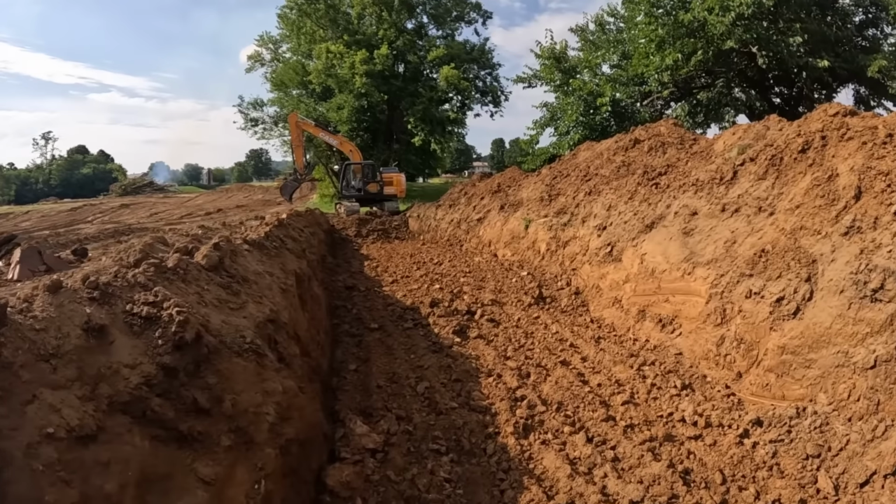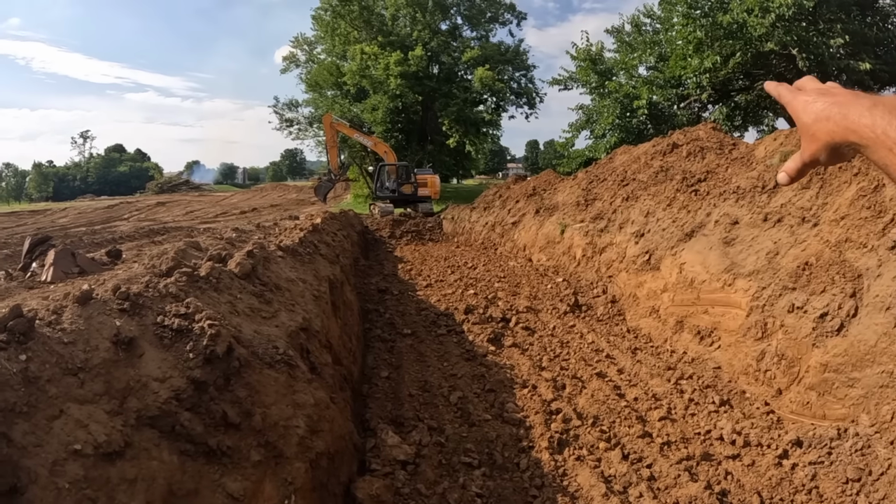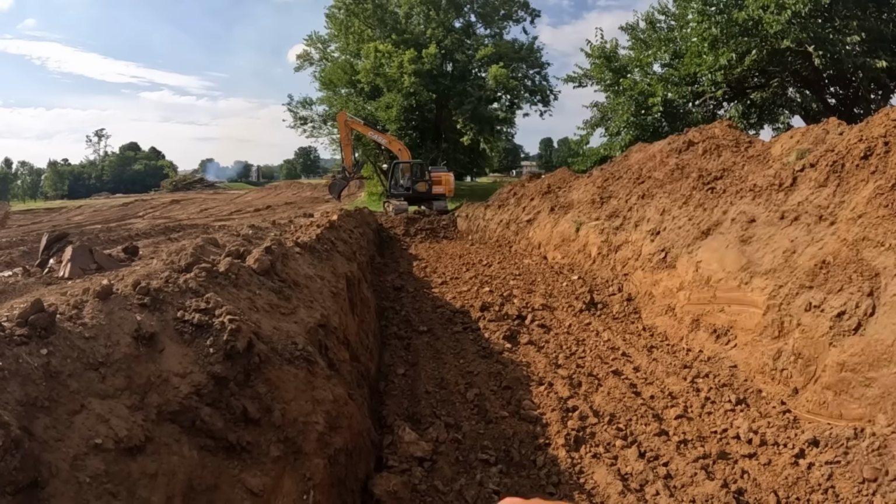You guys can kind of see digging on some good dirt, then I just dove off right there. If I had to guess, that used to be a big old gully at one time and somebody's filled it in.